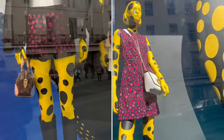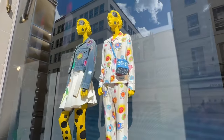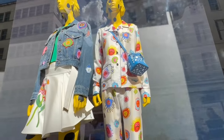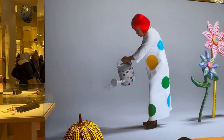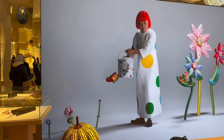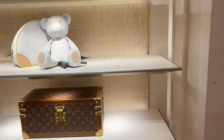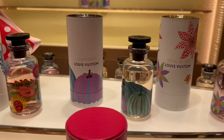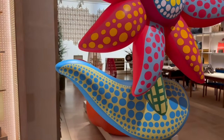Pink dots, again. It's okay. I'm not so crazy about it. I do like the blue and the white though, and I like the flowers. I was tempted to buy one of the perfumes, you guys, just to have a little something from this collection, but I decided against it in the end, and to be sensible.